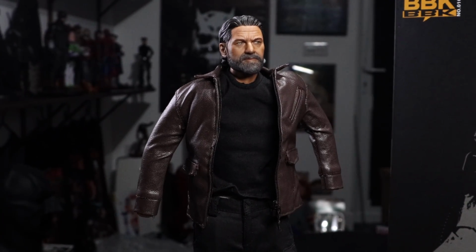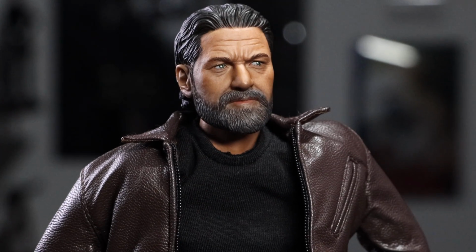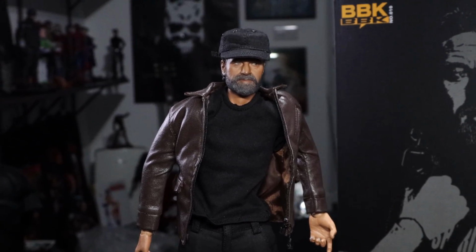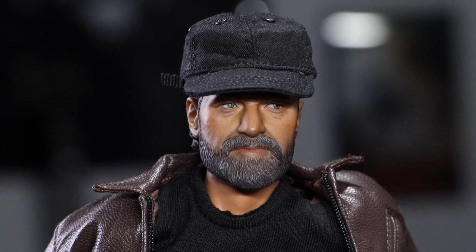I'll put his hands on, you know, and his cap. I think that will really help the look. Putting the cap on his head, I think that's really gonna... Alright, there we go. Hat is on. Yeah, doesn't look very good.